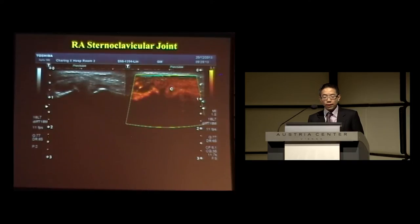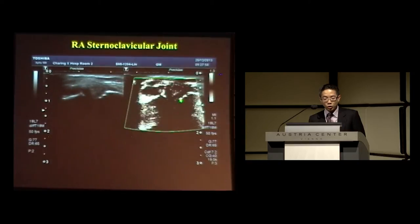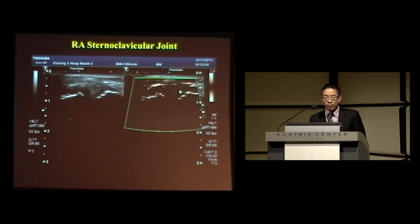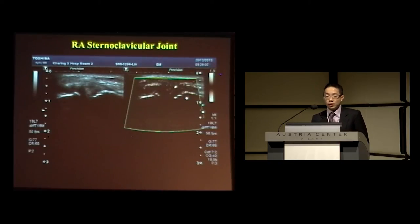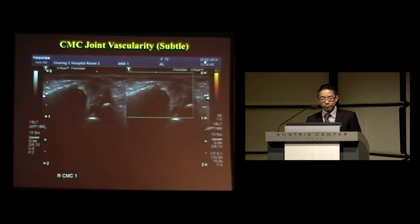joint itself. But when we move on to SMI, what you clearly appreciate are these vessels flowing right into the joint, which you couldn't appreciate with power Doppler. So showing us that there is some increased blood flow within this synovium hypertrophy.